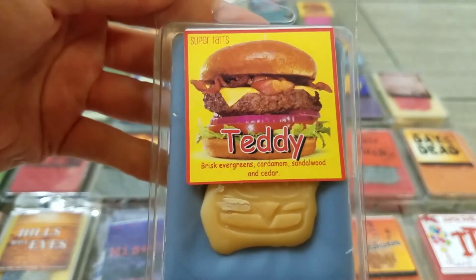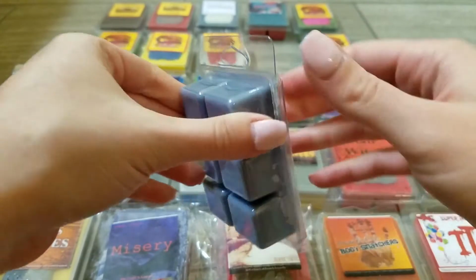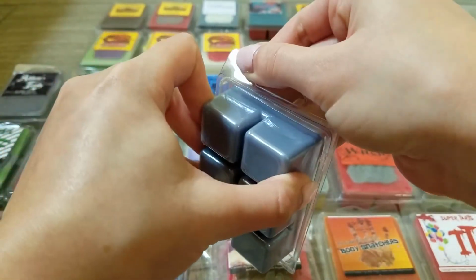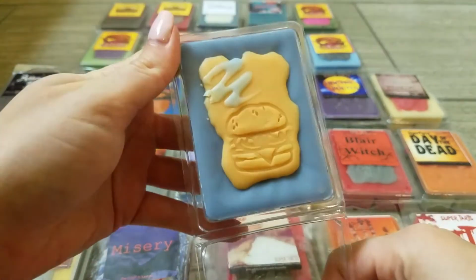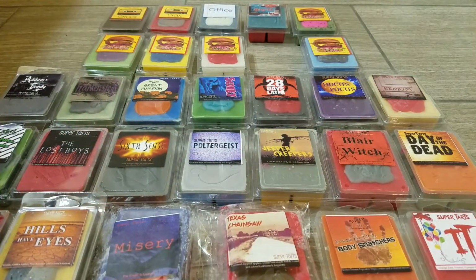This next one is Teddy. This is brisk evergreens, cardamom, sandalwood, and cedar. My husband loves Christmas tree scent, so had to grab this one. I do too, to be honest. But I get a very strong evergreen from this one with some spiciness, I would say. So this is kind of like a Christmas tree scent with some extra spiciness.